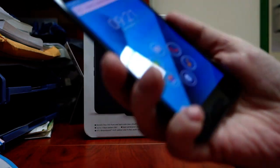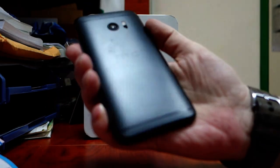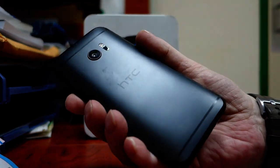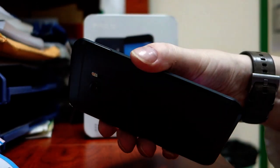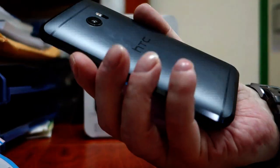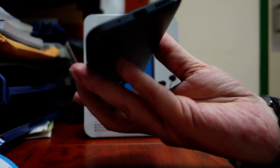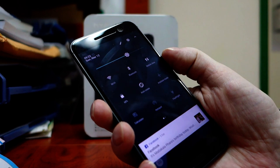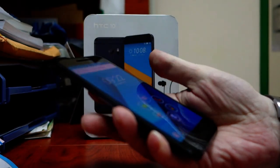So, what do you get with the HTC 10 in 2017? Well, you get a cracking looking phone. The design is similar to the previous HTCs, but as you will see, it's got these chamfered edges. It has USB-C. The screen is 5.2 inches, and it's a quad HD screen. It's very, very nice.